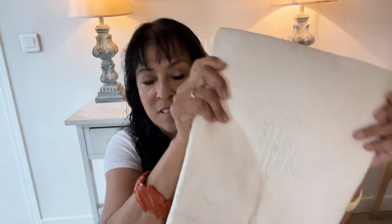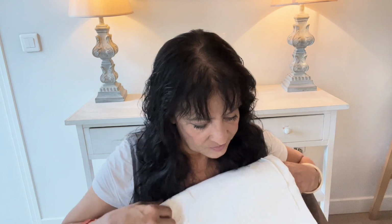There's nothing better than French linen, I have to say. There's just something so substantial about it. So I got this one. And then I was so happy with that purchase, I went back and I got another one.